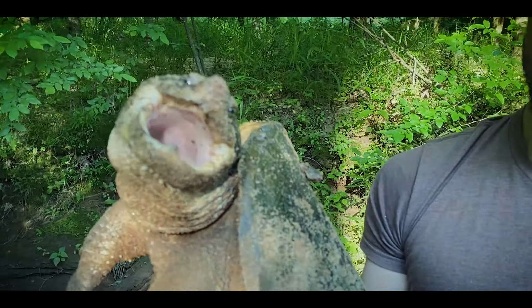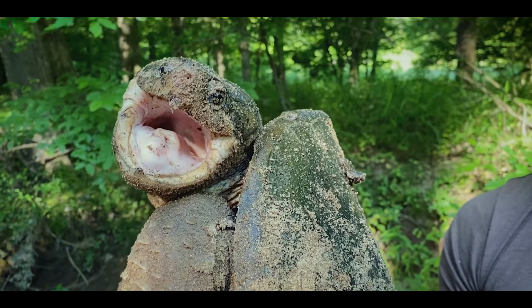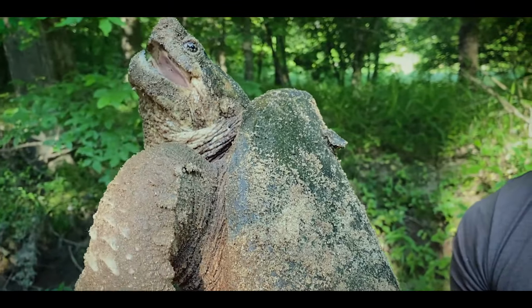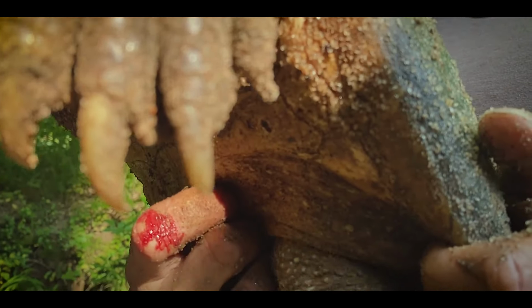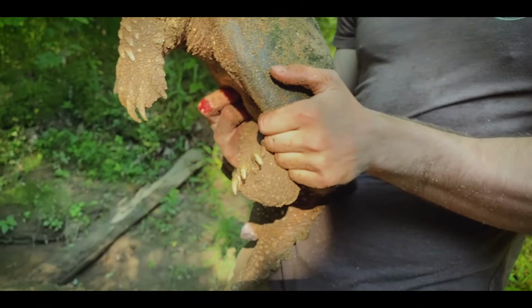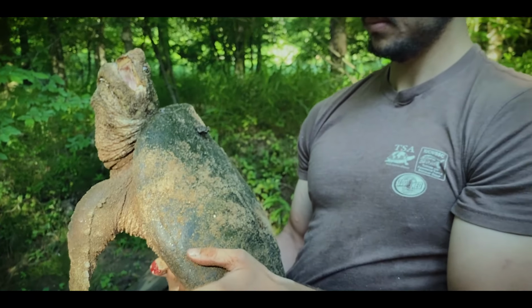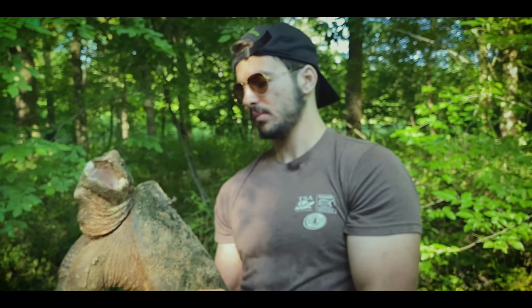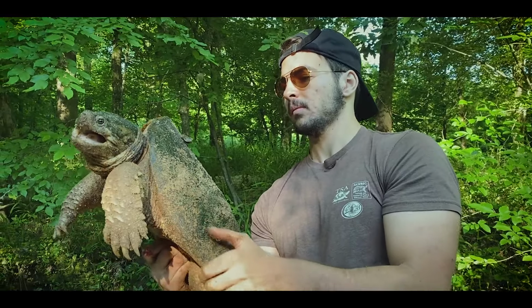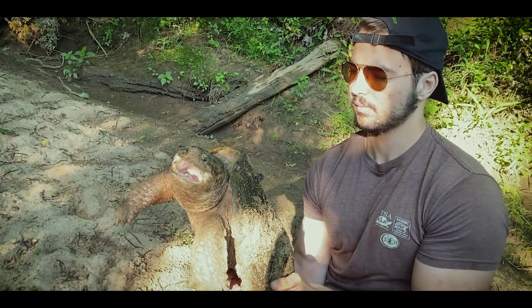Woo! Yeah, that neck. That neck can reach way back. That's one of their notable defensive abilities. In addition to really sharp curved claws, you can see Michael's got a little bit of a boo-boo there. And that's just what happens when you mess with these guys. These guys are harder to deal with than alligator snappers, even if they're a fraction of the size. I just feel like these guys can and do inflict more damage just in handling.